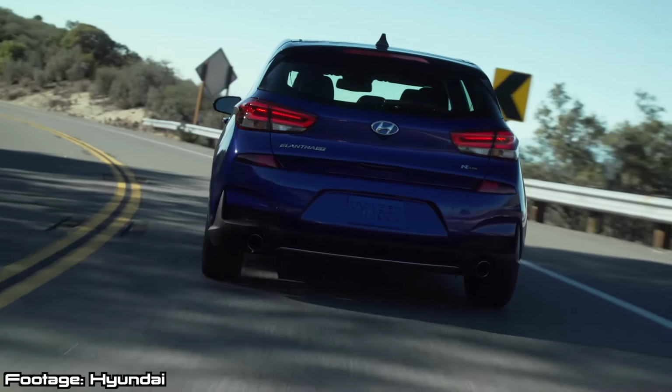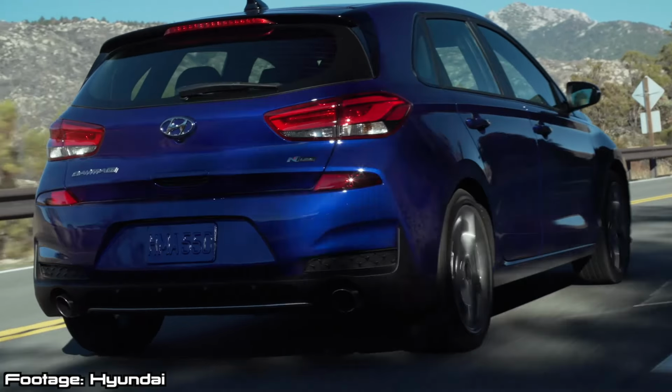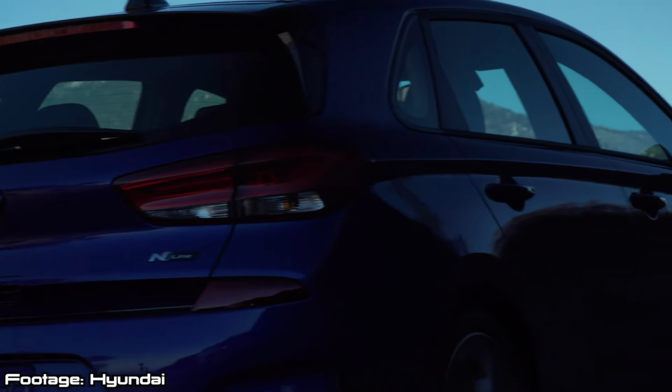It's quick, it's nimble, it's responsive. It's a 2019, not a Volkswagen GTI. This is the Hyundai Elantra GT N-Line.